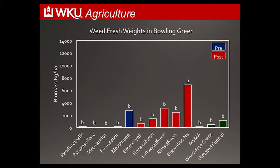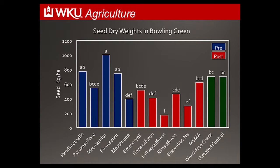All right, in the interest of time, I'm not going to talk necessarily about the amount of weeds that we had. One, because in Bowling Green we didn't have a whole lot of weed pressure, but it's also hard to get uniform weeds to pop up over a research plot. So there's a lot of variability in that data. I want to move on to seed weights, though, and look at the Bowling Green data first.